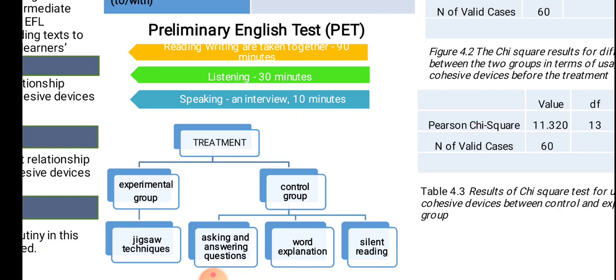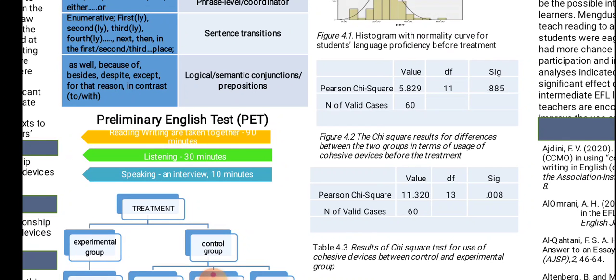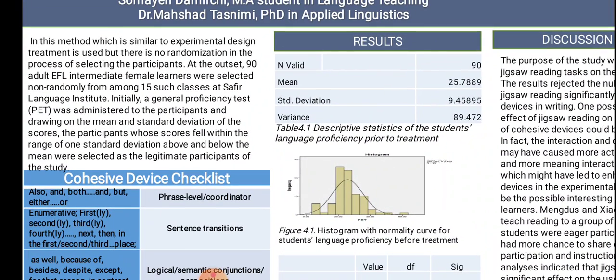At the end of this period, students were asked again to write an essay on the same topic they wrote about at the beginning of the period. And once more, the number of cohesive devices in their essays was counted using the cohesive devices checklist. After collecting the essays at the beginning and end of instruction, a frequency count was conducted for cohesive devices in the writings. The total and individual frequency counts of all cohesive devices were fed into SPSS and the chi-square method was used to understand the possible significant differences between the control group and experimental group in terms of the number of cohesive devices in their writings.